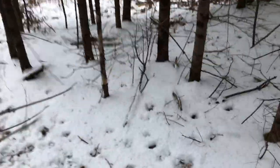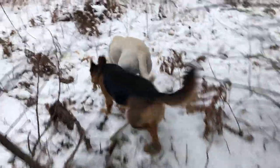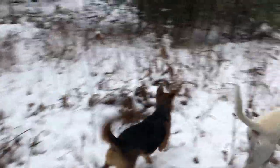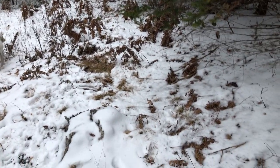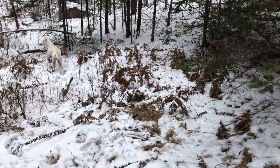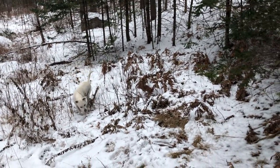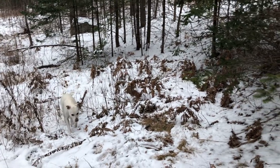Eight. That's a big one. Nine. Ten. Wow, there's deer tracks everywhere in here. And then there's a kind of a big area here that's all matted down. 11. Probably a dozen or so deer beds in here. I am gonna find a good spot to put my camera, right in this area.